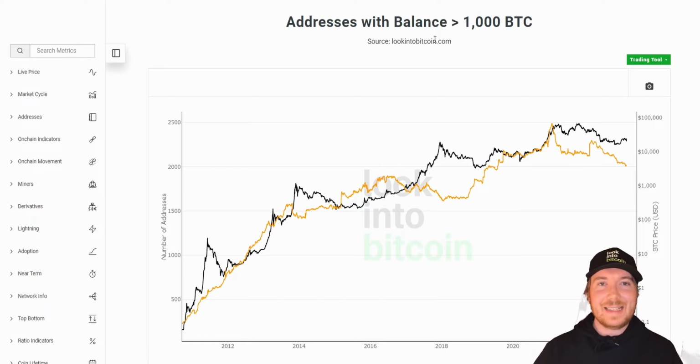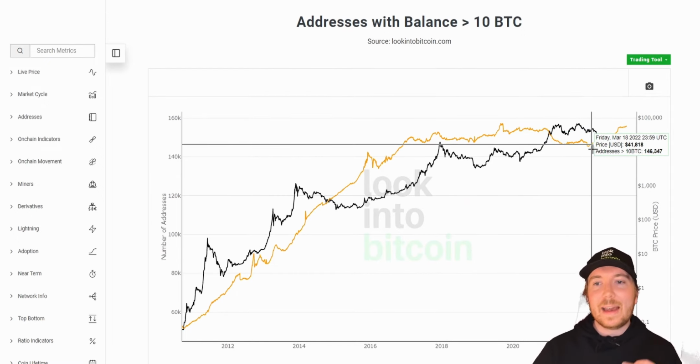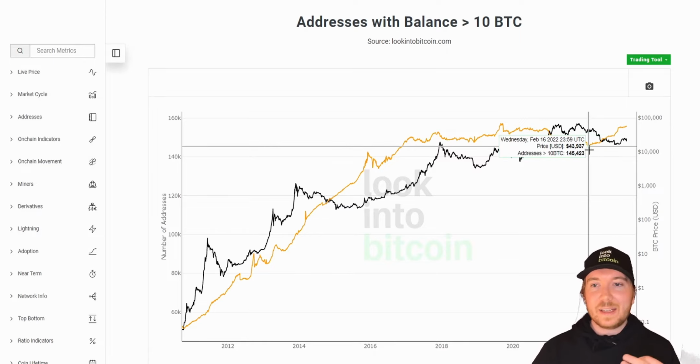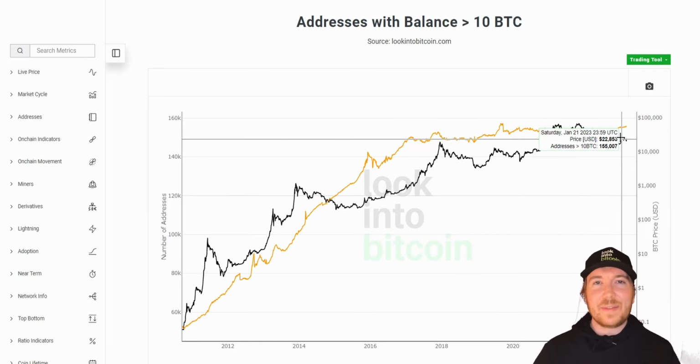We need to look at this in tandem with the other addresses holding charts we have here on lookintobitcoin.com, such as the addresses with a balance of at least 10 BTC. We can see that at almost the exact same time that the addresses holding 1,000 Bitcoin started to decrease fairly noticeably, the addresses holding at least 10 BTC have rather increased exponentially. We can see this has increased from about 145,000 to 155,000, a 10,000 increase.